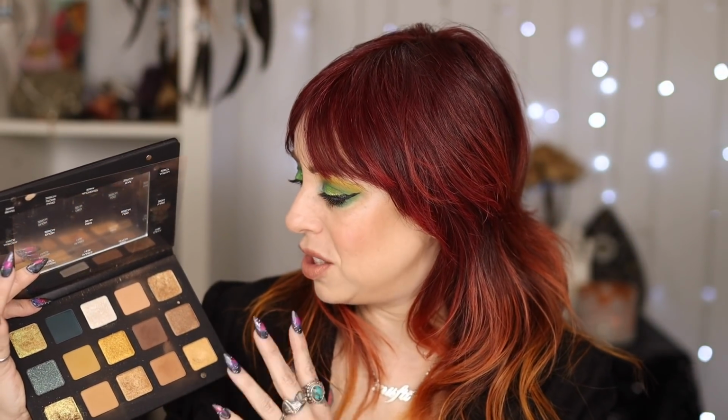I love them all. I want to lick it. Seriously, one swipe and look. They are so incredibly metallic and wet looking. These shades are Natasha Denona quality, so they're obviously great quality, but this palette is just really beautiful. It was $129, and I'll admit, I bought this when they announced that it was going to be discontinued.